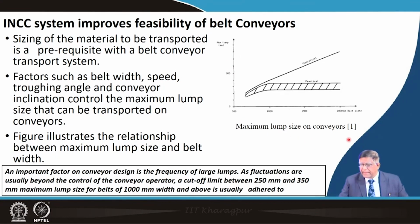Normally, if you have, say, a 2000 millimeter belt, theoretically you should be able to use a lump size of about 800 millimeter. It can easily be done. This is a theoretical capability, but in practice it is seen that if you put that size, there will be a problem: either it slides away or the belt may sway. Practically, only less than 500 can be conveyed over here.